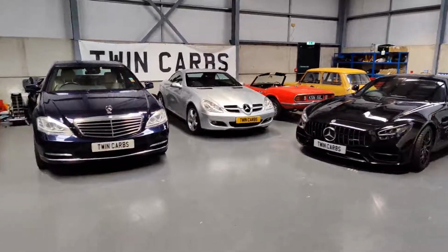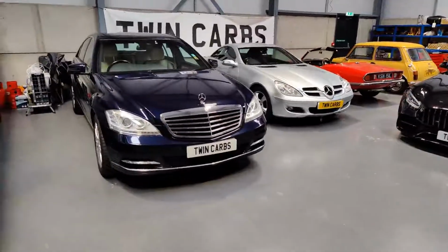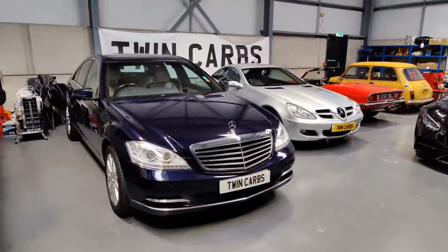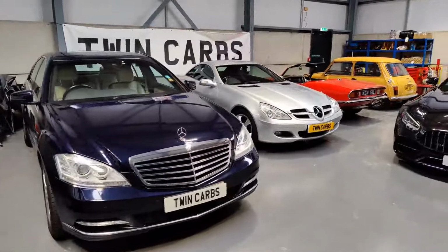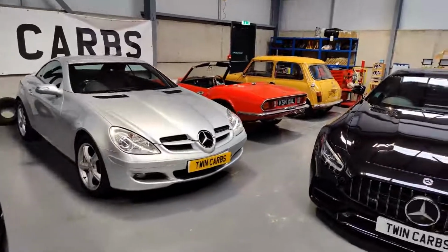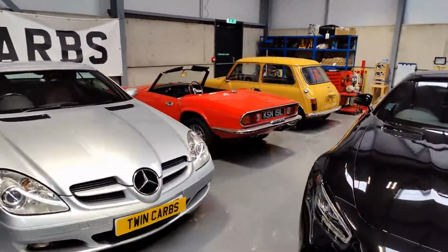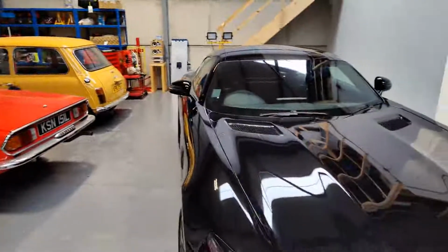Anyway, today, as you can see, we are of course at the Twin Carbs HQ at a top secret location just off junction 14 of the M8 next door to Greg's. And as you can see, we've got a couple of Mercs in here, well, actually three. And the little Spitfire and the Mini are there. We'll have a closer look at them in a minute.